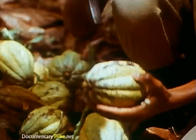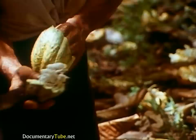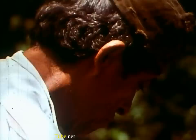Working side by side, father and son efficiently strip the wet beans from the pods onto handy banana leaves. An expert worker can open 7 or 8 pods per minute, each one containing 30 to 40 cocoa beans, surrounded by a white pulp.